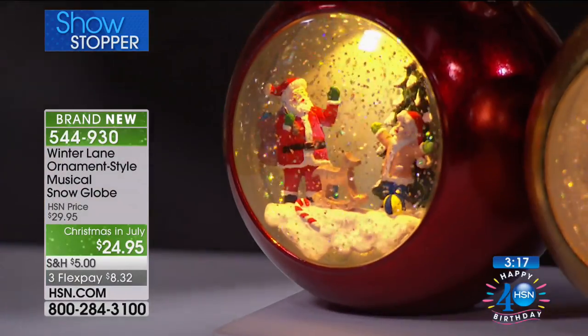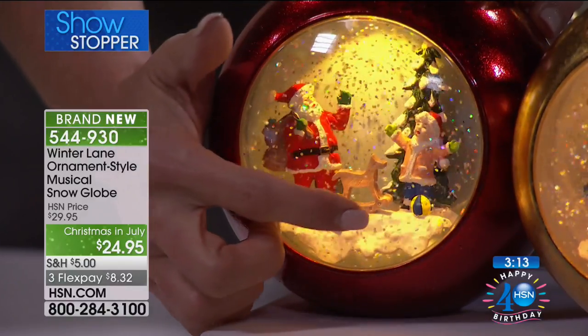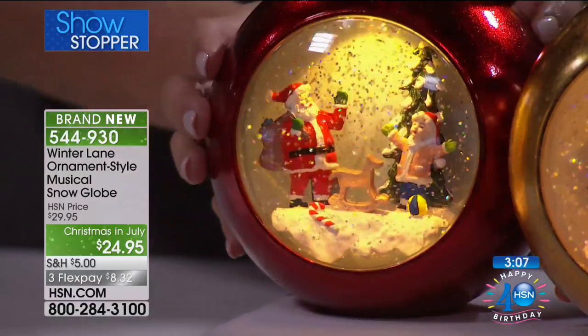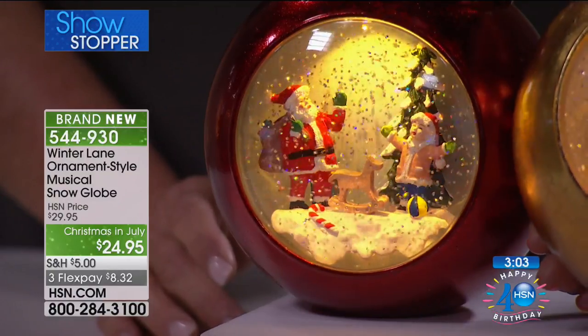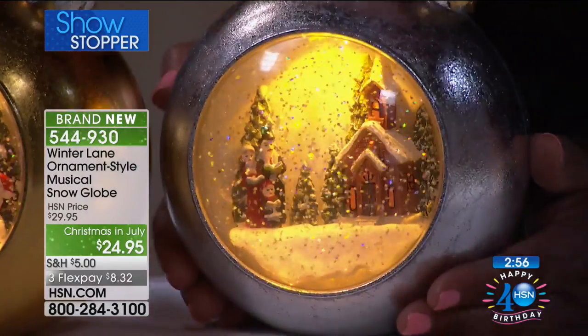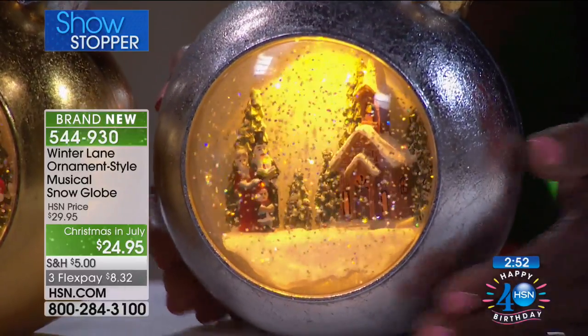And look at it. Okay, so let's do this. The red has Santa. Look at that. With the little rocking horse, with the little kid in the Christmas tree. So that's the red color. If we go over to the gold, see that? That's the snowman family. Look at the little snowman family. How cute is that? And then finally, the silver has the family of carolers in the village with the tree behind them. How cute is that? I can't even stand it.